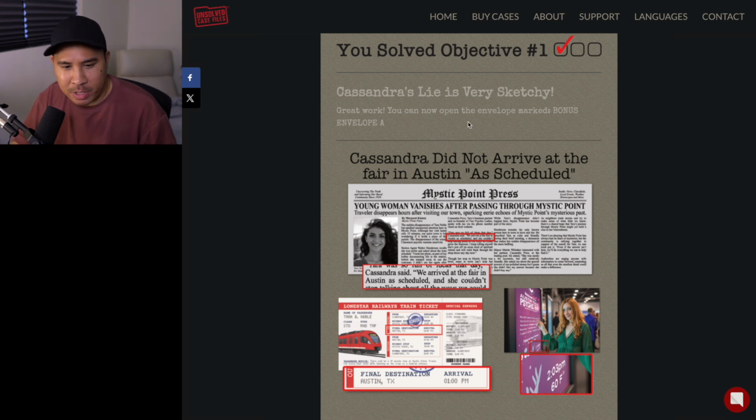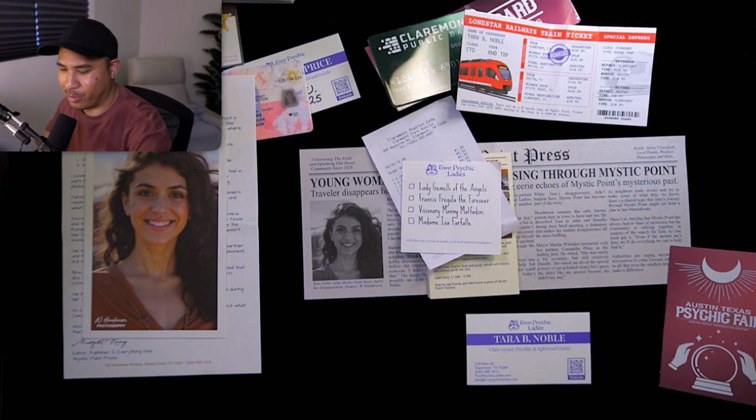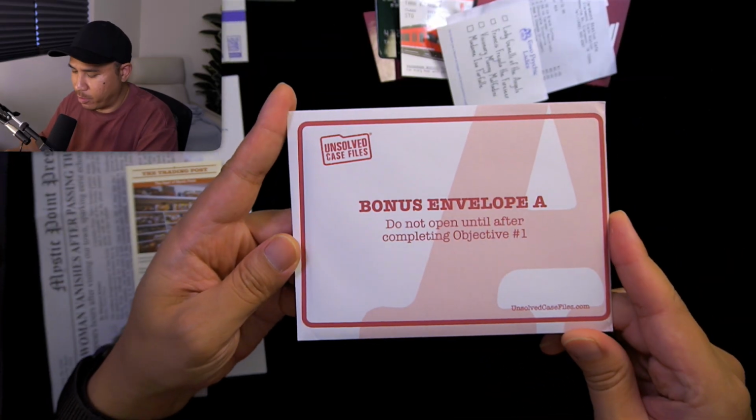You can now open the envelope marked bonus envelope A. So it says, yeah, she arrived as scheduled, which would have been 1 p.m., but this clearly said 2 p.m. Okay, so let's go ahead and open up bonus envelope A. All right, we have bonus envelope A.